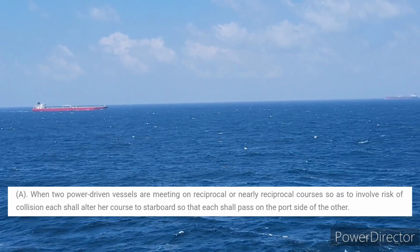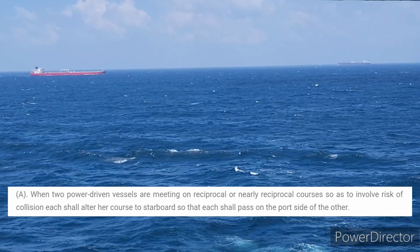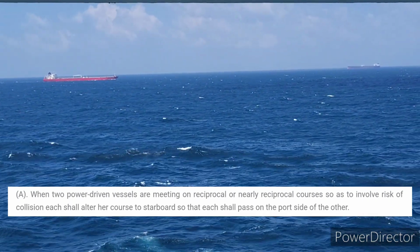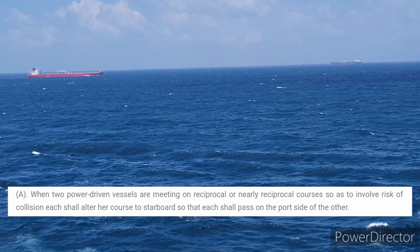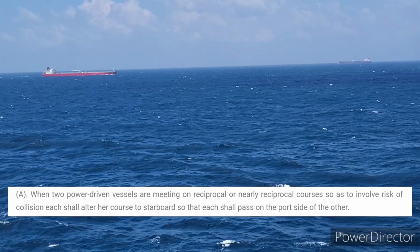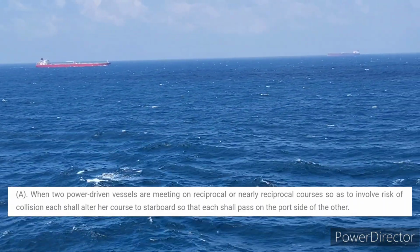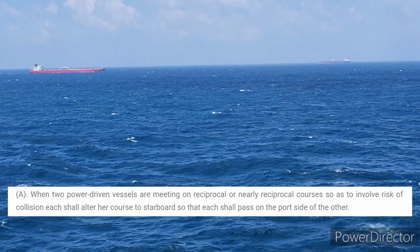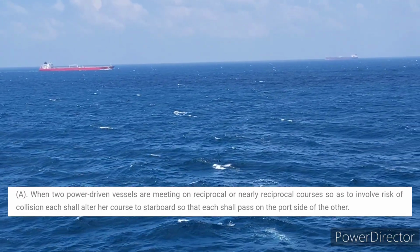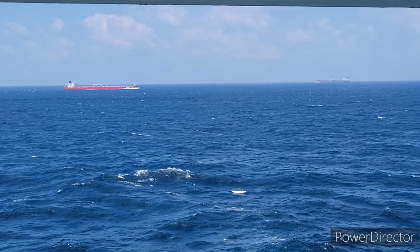of the other. First I will go through what the COLREGs say, then I will go into more detail. I will explain what is inside Rule number 14, what the surveyor expects during the MMD exams, and what you have to do in a real situation during transit when sailing in the oceans. Okay, so what does B say? We'll discuss B now.